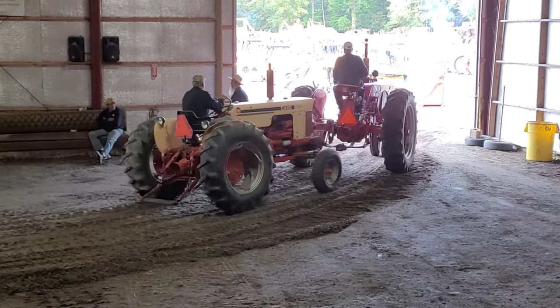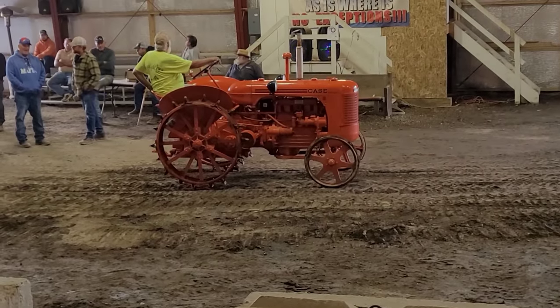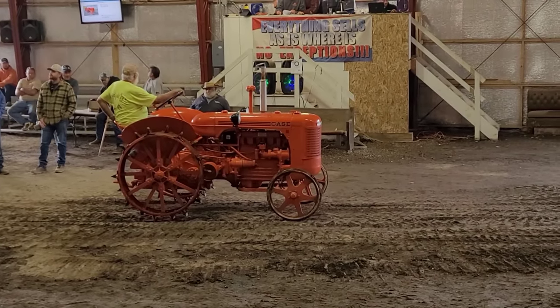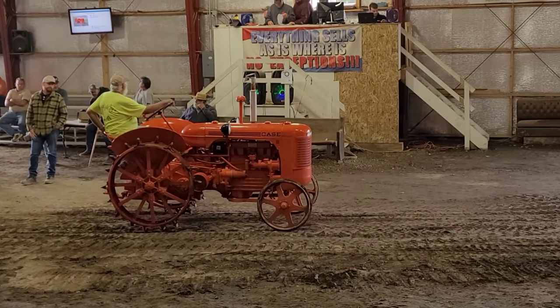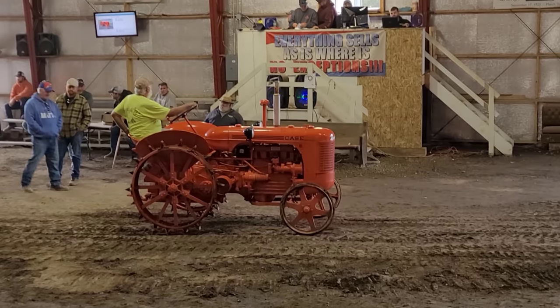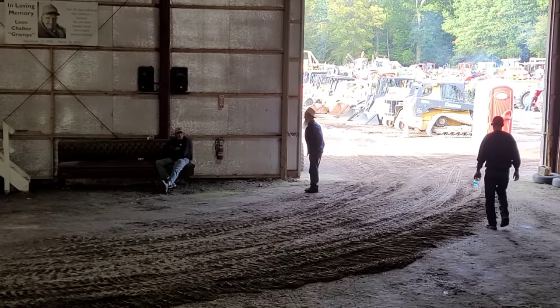$3,000. There you go. Well, here's a little Case on steel, and if you can see it correctly, it looks like maybe an S, and maybe that S stands for steel, but either way, she's gonna sell before she drives out that door right there.